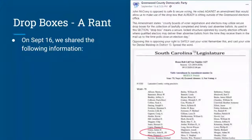The Greenwood County Democratic Party, we made this post back in mid-September when we learned this, and we wanted to point out that our Greenwood legislator, John McCravey, voted against this. So we've circled it right there. The wording was pretty clear.